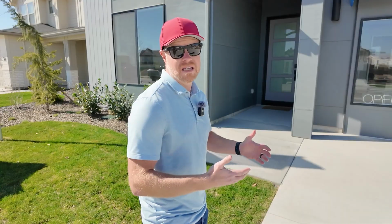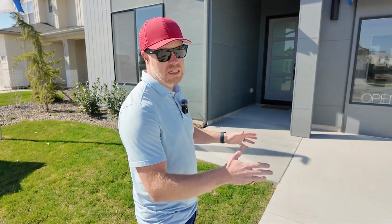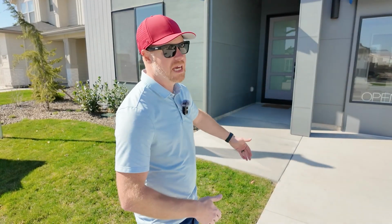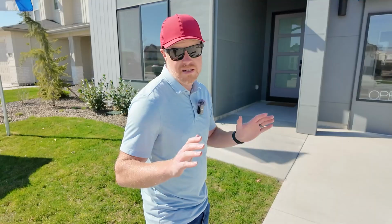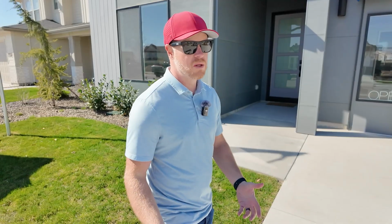Or you can buy a spec with this builder. That means they've specified everything. They're already building the home, or it's already completed. Like in this case, this is completed. This is a model, but they have spec homes you can buy as well. Those are basically move-in ready. You don't get to pick anything, but it's all picked for you, and they have designers that select modern design selections.